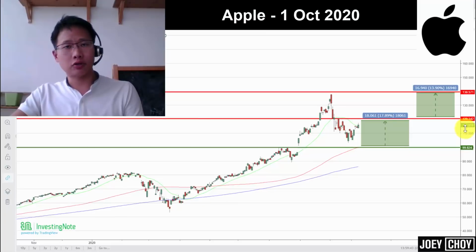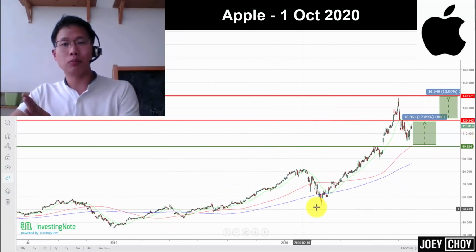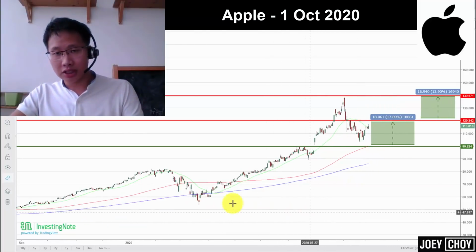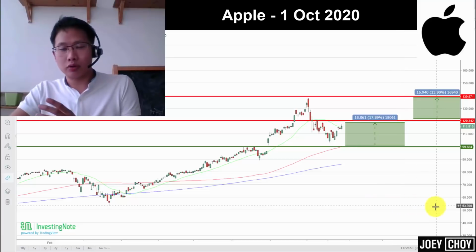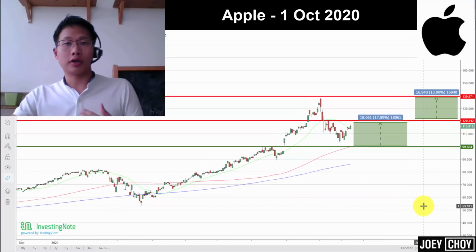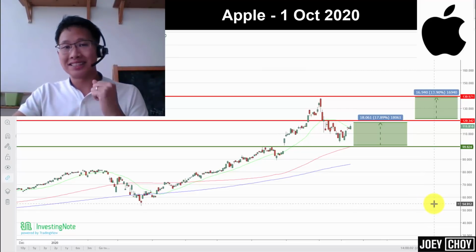But right now, I would say Apple is one of those really good uptrending counters. It's been pushing upwards gently since the beginning of the year. Moving averages are all looking good, and it's one of those companies that you really want to hold on to for the long haul, to ride the uptrend. Of course, you can take profit every now and then if you hit a certain resistance level. That's where you can lock in some of those profits as well.